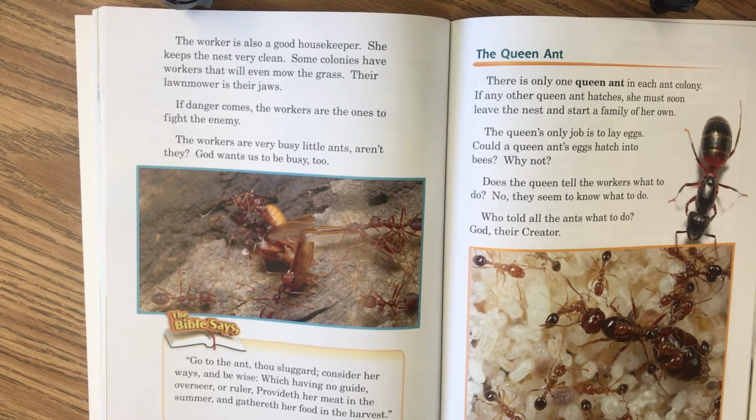Their lawnmower is their jaws. So while we use a lawnmower, like Dad might use a lawnmower, or even Mom, we have to push a lawnmower or sit on a riding lawnmower, and the ants use their jaws. If danger comes, the workers are the ones to fight the enemy. The workers are very busy little ants, aren't they? God wants us to be busy too.